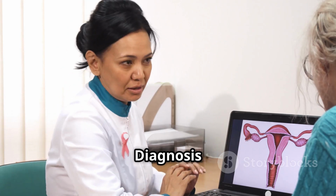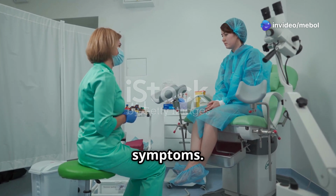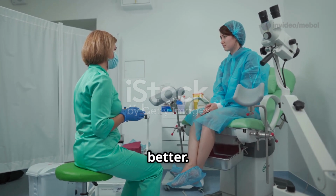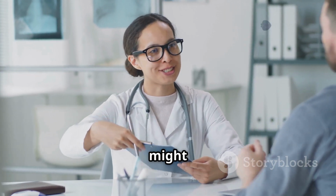Section 4. Diagnosis and treatment. Seeking help and finding relief. Your doctor will examine you and ask about your symptoms. They will take a detailed medical history to understand your condition better. This includes asking about any previous infections, your sexual activity, and any other health issues you might have.